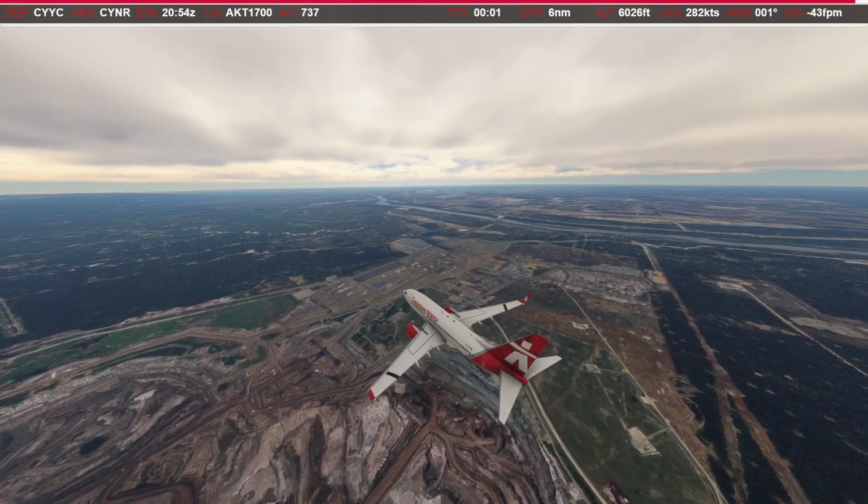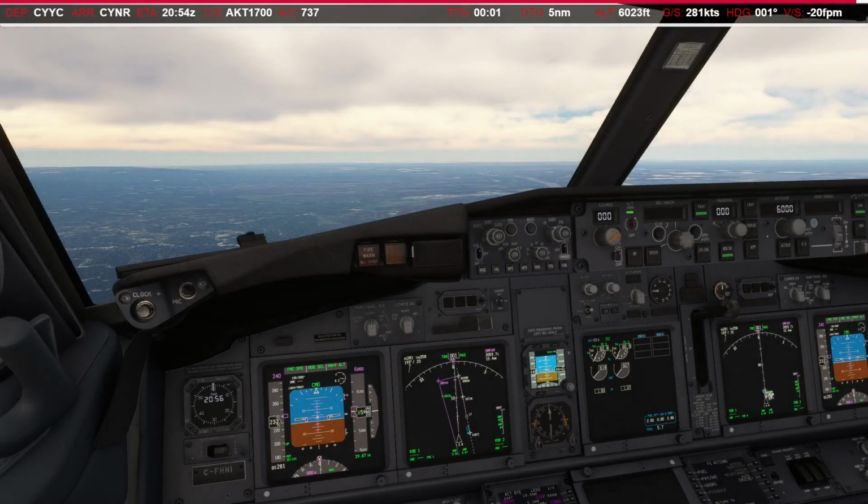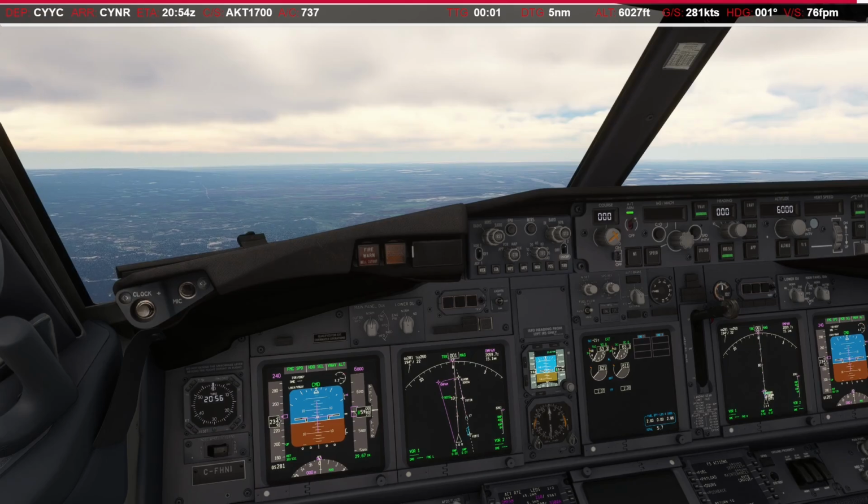Because yeah, well, the runway's only 6,000 feet, so it is not the longest thing in the world. I mean, I should certainly be able to do it. It's going to be a lot more challenging.